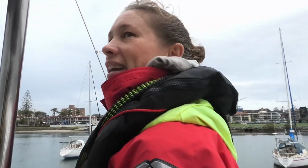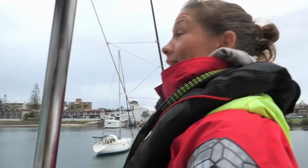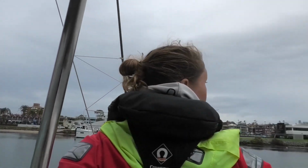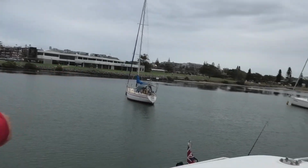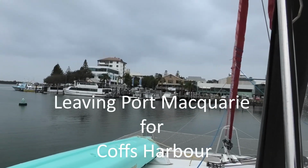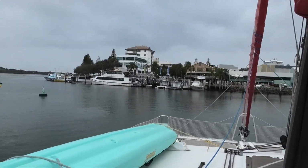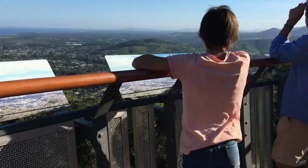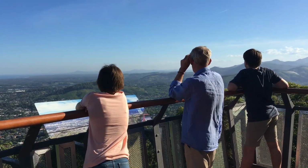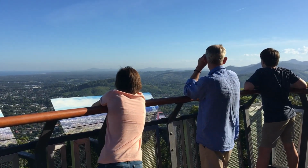We're going to kind of wake up in a new spot. Well, you guys are. Dad and I aren't. Yeah, you guys are doing all the work. And we've got a dolphin following us out. We can hear it breathe every now and again. We were grateful to Mark and Liam for taking us to see the view over their hometown of Coffs Harbour.